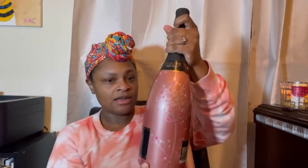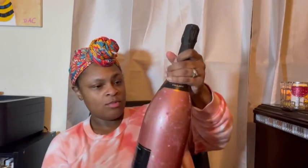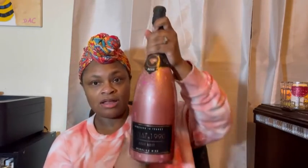I got me a new prop back here from Trader Joe's. It's this humongous bottle of wine. This is real. It's a real bottle of wine. I don't know if I plan on drinking it because I ain't got nobody to drink all this wine with and it'll go bad before I can drink all of it, but I figured it would be a cute prop to sit back here and look cute in my video.